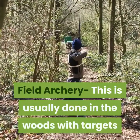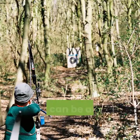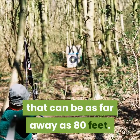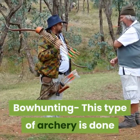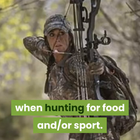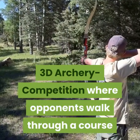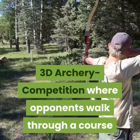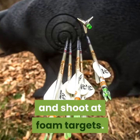Field archery. This is usually done in the woods with targets that can be as far away as 80 feet. Bow hunting. This type of archery is done when hunting for food or just simply for sport. 3D archery. Competition where opponents walk through a course and shoot at foam targets.